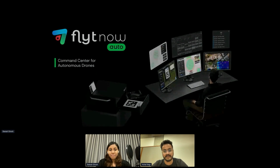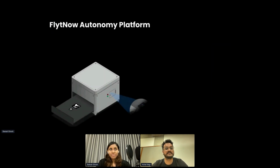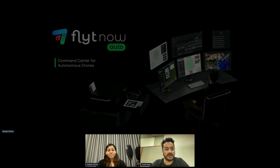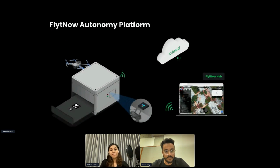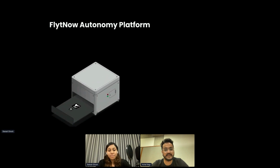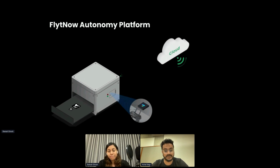It lets you set up a command center, maybe just a laptop or a multi-screen PC, or sharing a video feed on a mobile device. On the other hand, it provides the entire platform to enable the ecosystem. On the next slide, we'll see how FlytNow enables a drone and a docking station to have vision-based mission landing, remote control, as well as entire autonomous operations, which can be done at the edge. It also enables the docking station to be connected to the cloud, where the cloud enables remote control, telemetry, and video streaming at ultra-low latency over a web application.